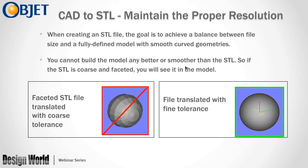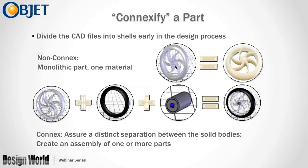If we go ahead, since our machines offer the Connex ability, which means you can go with a multi-material part, if you go ahead and choose to build a distinct separation of bodies, you can save yourself a lot of work on an STL manipulation software.